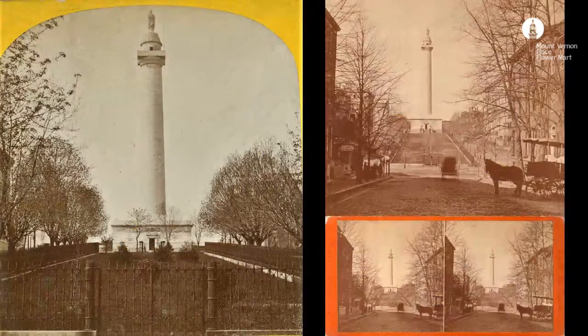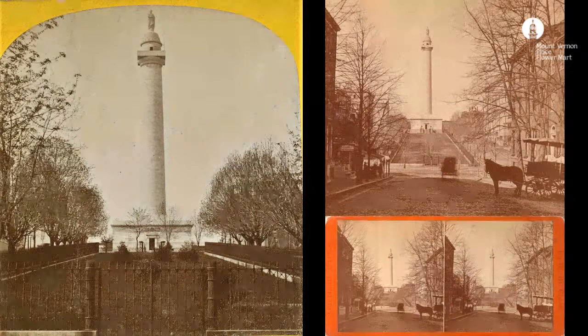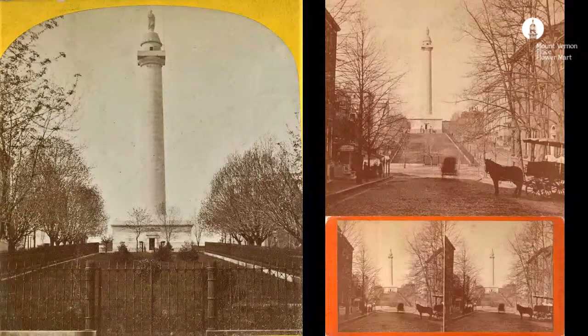And here we're looking up the South Square, actually in both of these stereographs. The closer view on the left there with the yellow border. Interestingly, and I hadn't really thought about it till I'd seen these photographs for a number of years, but as I was putting this together, it is interesting that both of these images are taken during the winter.